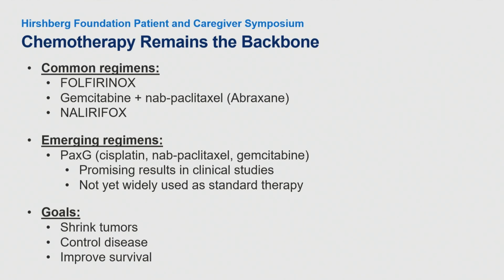So chemotherapy still remains the backbone of treatment of pancreatic cancer. The most common regimens that are used are, I'm sure most people in this room know that, FOLFIRINOX, which is what we call a 5-fluorouracil-based regimen, 5-fluorouracil, or FU, and it's called FU for a reason. There's gemcitabine and nab-paclitaxel, or Abraxane, is another commonly used regimen, one that has really been established largely due to the work by Dr. Tempero, who's here and will speak after me. There's Nalirafox, which is a variation of FOLFIRINOX that was a positive phase 3 trial that was led by Dr. Zev Weinberg, who's in our group here.